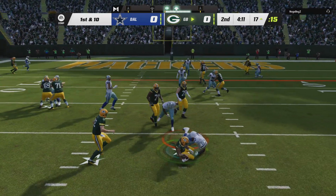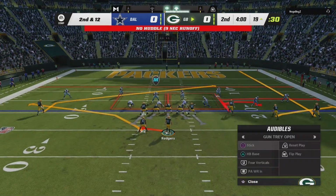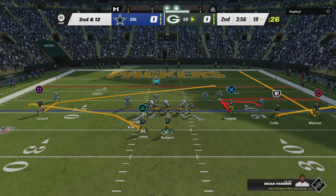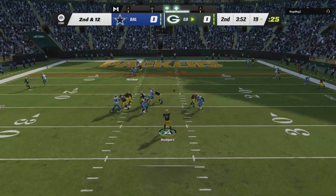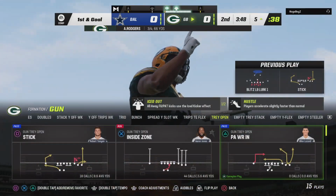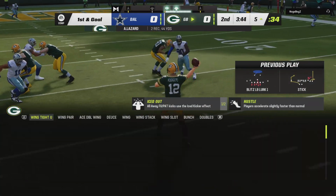Rodgers with a give. It's Aaron Jones, and the second wave of tacklers is going to get him as they stop him behind the line. On second and 12, Rodgers. Got a man. That's Lazard. And the Packers are going to have a first and goal as the tackle is made at about the 5.